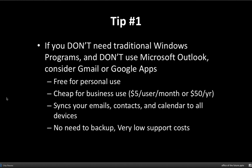Well, the best advice I can give you, number 1: if you don't need traditional Windows programs, and if you don't use Microsoft Outlook, then it's a good time now to look at Google Apps. If you're in, for example, sales or marketing, or in some cases accounting, and you're not using any downloadable software. For example, I know a lot of people in accounting use QuickBooks, but a lot are switching over to Zoho or a couple of similar applications, which are web-based.